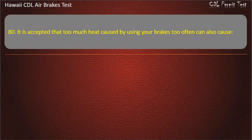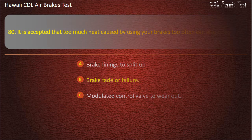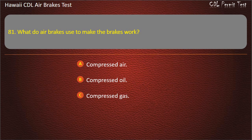Question 80. It is accepted that too much heat caused by using your brakes too often can also cause brake linings to split up, brake fade or failure, or modulated control valve to wear out. Answer. Brake fade or failure. Question 81. What do air brakes use to make the brakes work? Compressed air, compressed oil, compressed gas. Answer. Compressed air.